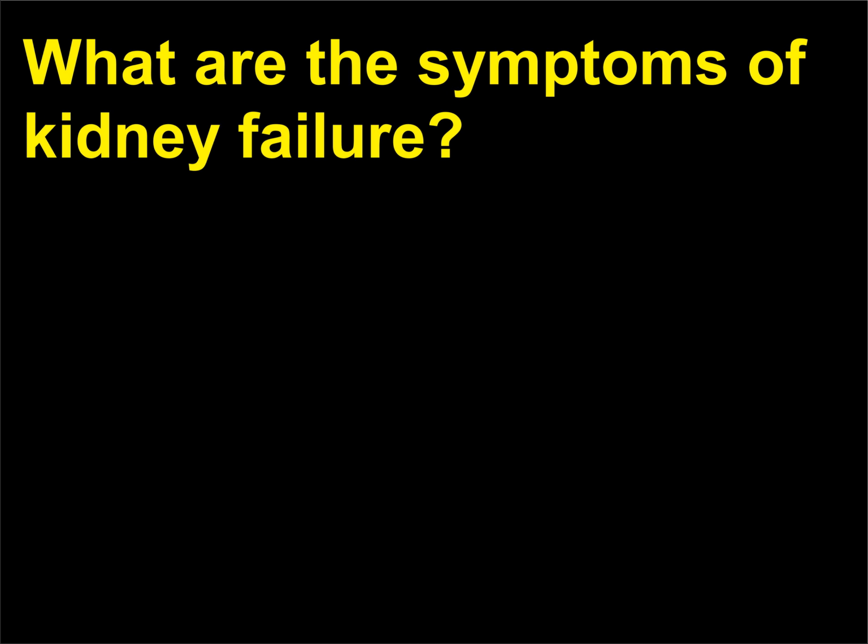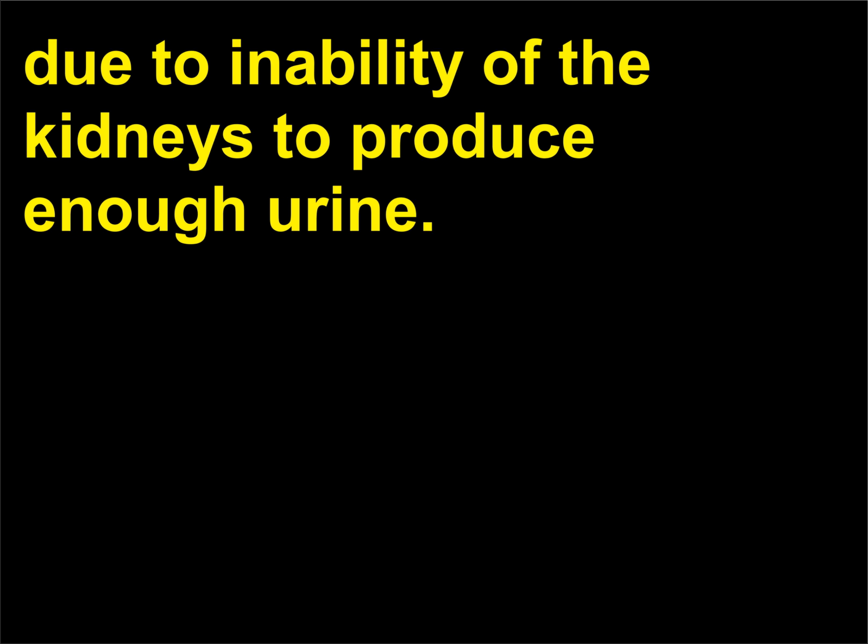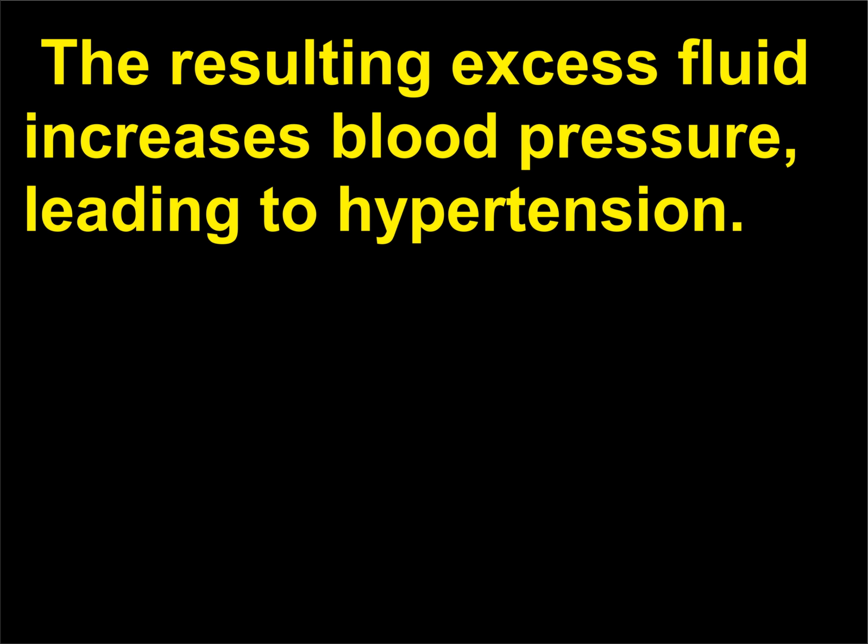What are the symptoms of kidney failure? Symptoms of kidney failure include excess fluid buildup due to inability of the kidneys to produce enough urine. The resulting excess fluid increases blood pressure, leading to hypertension.